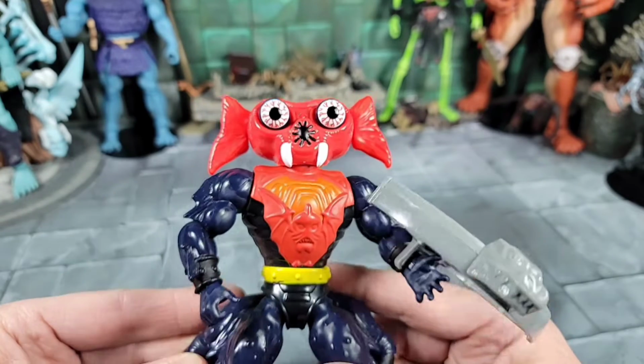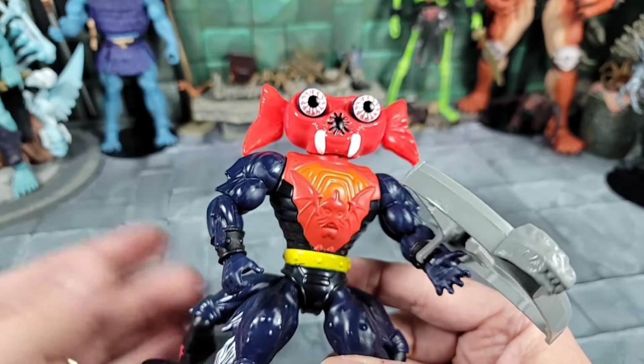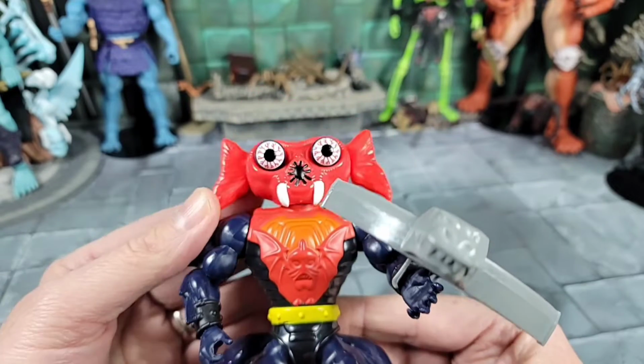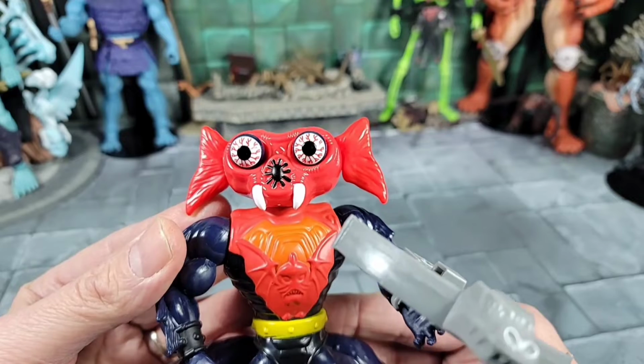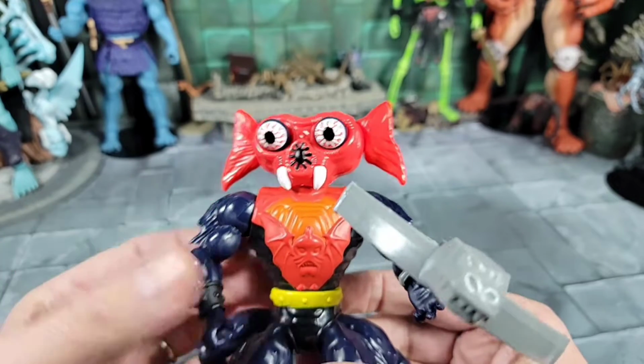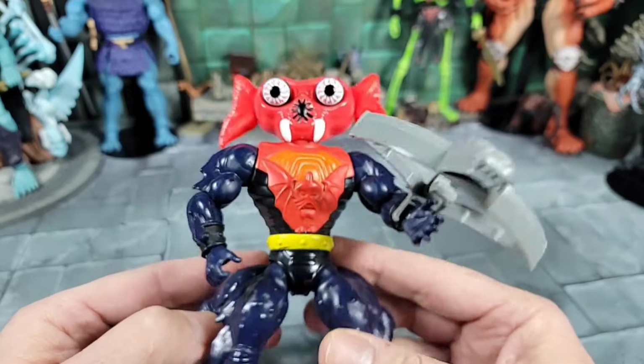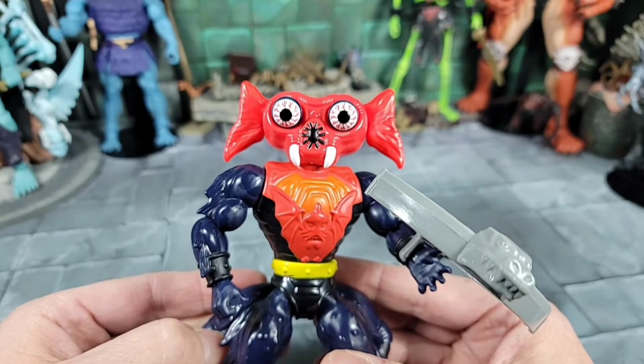They were spoiled like that. I wound up getting the rest of the Horde later on, like Hordak and Leech. But as far as Mantana, that was the only memory I really have with him, being the first one to get him at Christmas, and how cool that Horde faction was. Overall, I couldn't be happier the way Origins remastered this figure, and he's number 10 on my list.